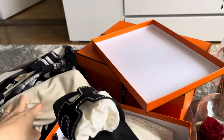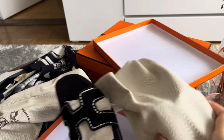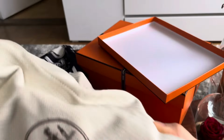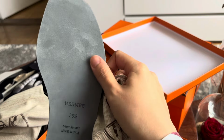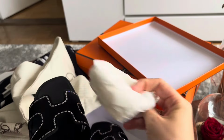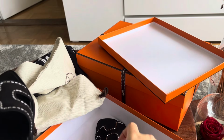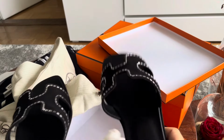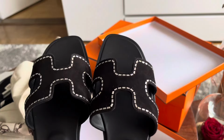So we're in the summer right now, so I can actually put these to use right away. These are a pair of Oran sandals, as you can see. I'll take the other one out of the dust bag as well. So this is really, really nice and smooth. I usually keep these because it helps to keep your shoes in shape when you're storing them and not wearing them, especially for seasonal shoes when you're just wearing them for the summer and probably storing them for much of the year.